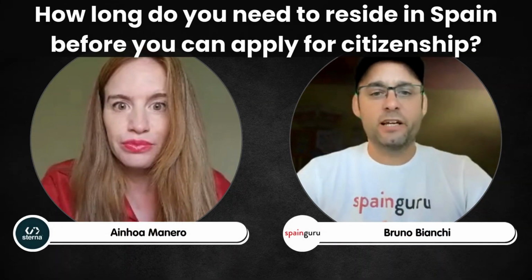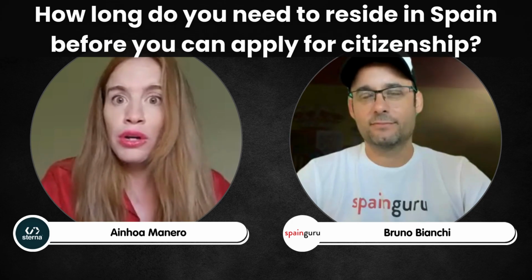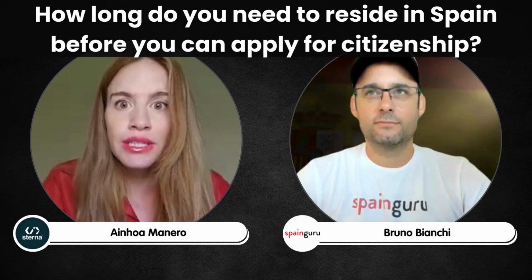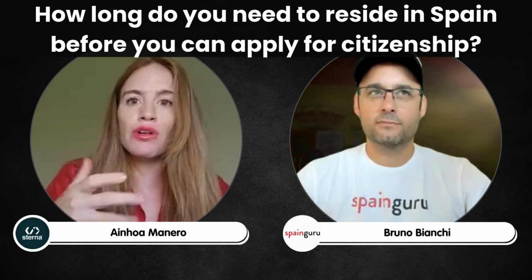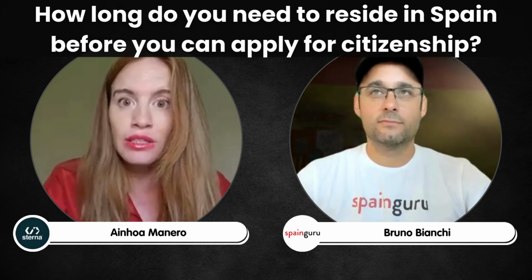How long do you need to reside in Spain before you can apply for citizenship? So the common case, what the law says, is 10 years, okay? So a US citizen will be 10 years, a UK citizen will be 10 years, a Chinese citizen, but there is a reduced period of 2 years, which is the most common case for Latin Americans, okay?